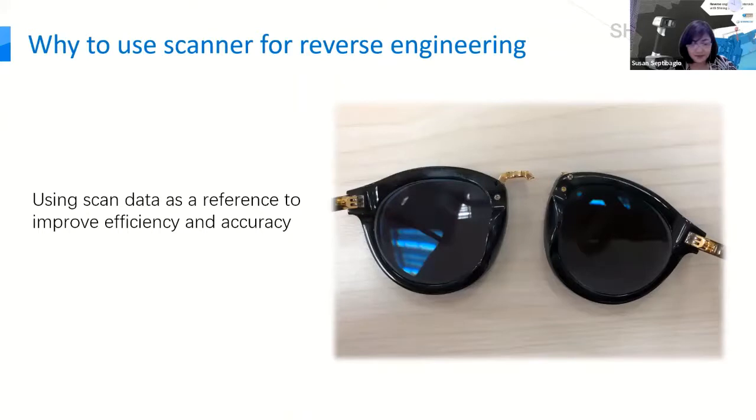So I want to use this small case to show you why we want to use a scanner for reverse engineering. Here we have a broken pair of glasses. The middle metal piece is snapped, and since there are no spare parts available on the shelf, the only way to repair it is to do reverse engineering and manufacture a replica part of this middle metal piece.